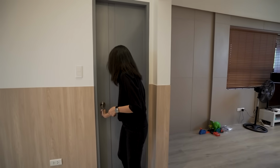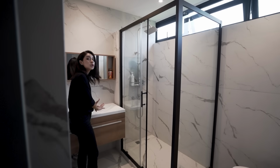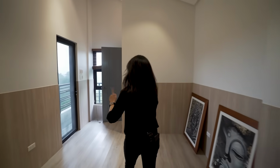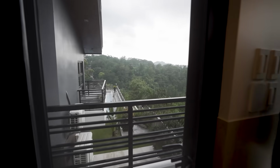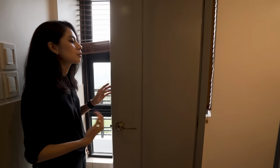And then you have your toilet and bath over here with your water closet, your enclosed shower space, and your sink. And the whole toilet and bath has a matte white marble-like tile. Again, European surfaces. Then just before we head back out, you have another door over here that leads to a balcony overlooking a part of your swimming pool and the rest of the view. So basically the view that you have from your main house, the guest houses also enjoy.